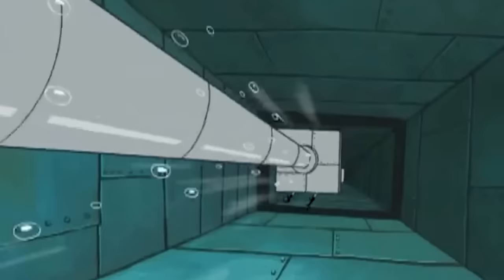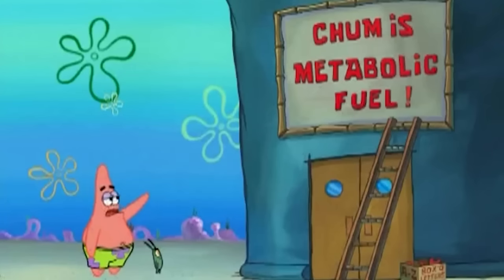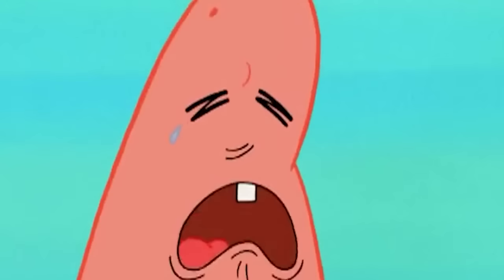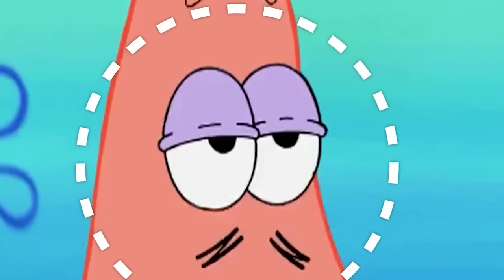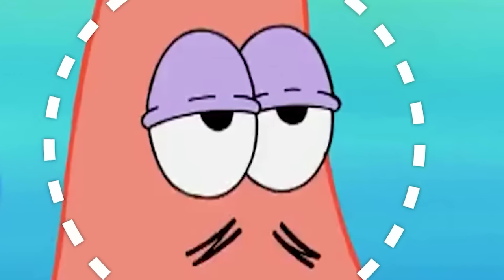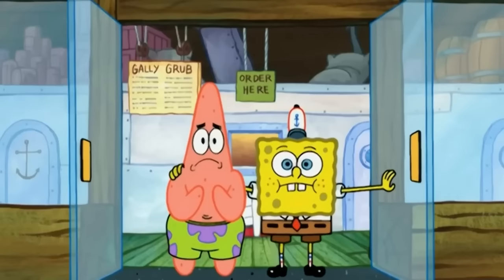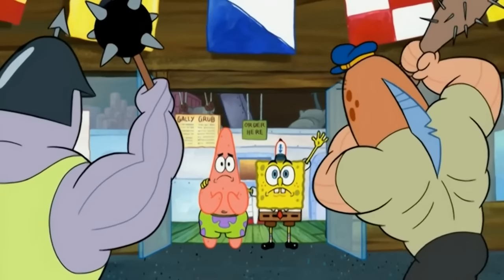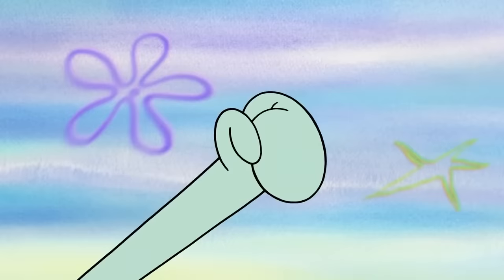This one is very, very, very weird. But when the camera zooms in on Patrick after he says, "These words make my head sad," there's an animation glitch, as Patrick's forehead can be seen below Patrick's eyes for a split second. Yeah, very weird. You know, the Patrick Star Show gets a lot of flack online. Like, I think people overly criticize this show, especially when the episode Backpack Payback is such a good episode. Like, take a look at some of these clips, it's so funny.